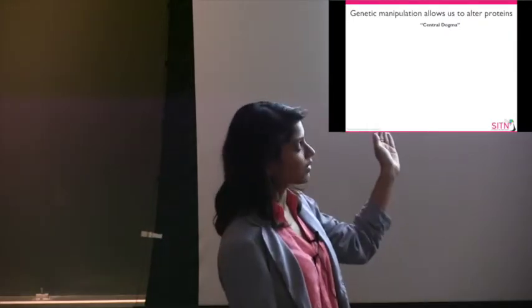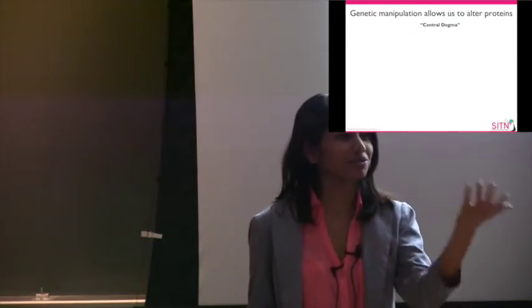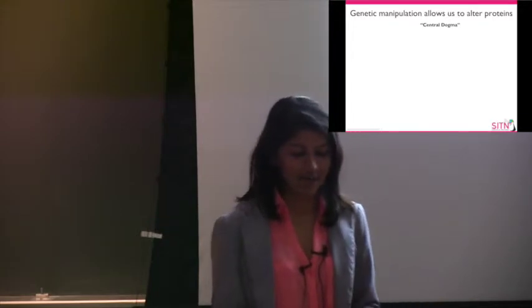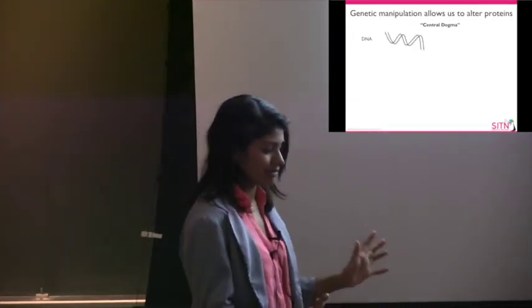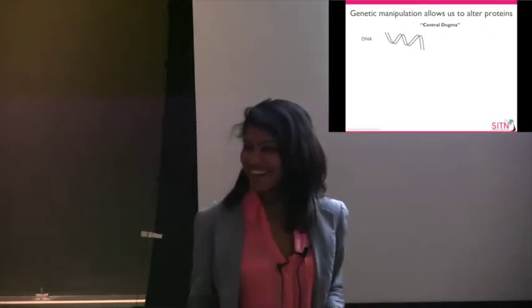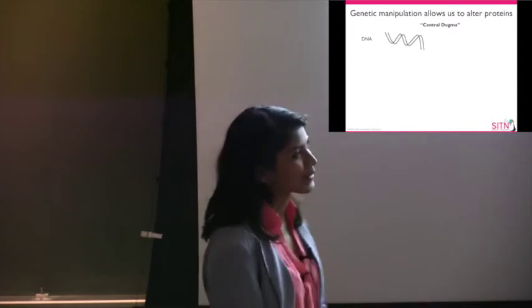So to understand how this works, we'll slowly go through what we call the central dogma. And I see a lot of regulars in the audience as well, so some of you may already know this, but the way that genetics works is that this is the holy grail. I mean, this is the basis of most biology that we do.